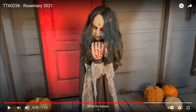The original Rosemary went for $130 at first, or I think it was $140 at first, all the way up to, in 2014, when it was there for the last time, it was $160. So I got mine for about $160, and this one's $200. So, I don't know.